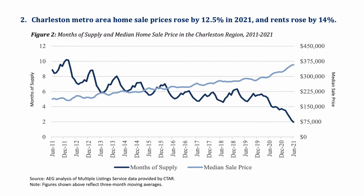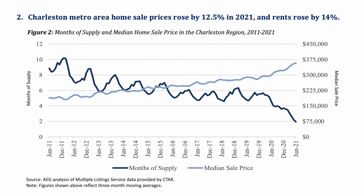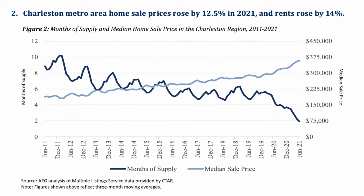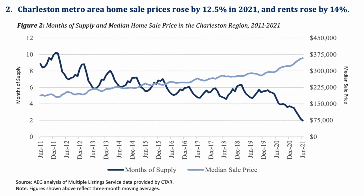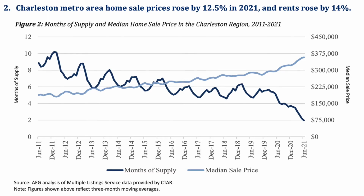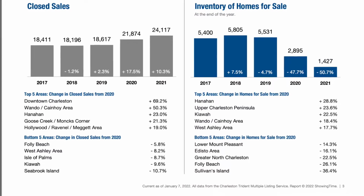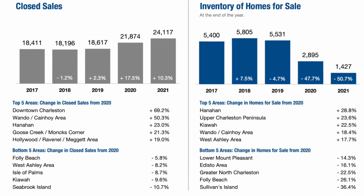This graph is perhaps the most telling of Charleston real estate over the past few years. Prices rose by 12.5% in 2021, and rents rose by 14%. As you can see in the lighter blue graph, the median sales price has steadily increased, while the months of supply has dwindled. And on the left here, you'll see closed sales which have gone up, but inventory of homes for sale has decreased by more than 50%.